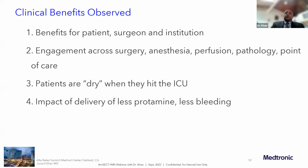You have to have engagement. This is not something a surgeon can do. This is not something a perfusionist can do. You have to do it together. You have to get your anesthesiologist in the loop. You have to have pathology, which runs the blood bank, in the loop.